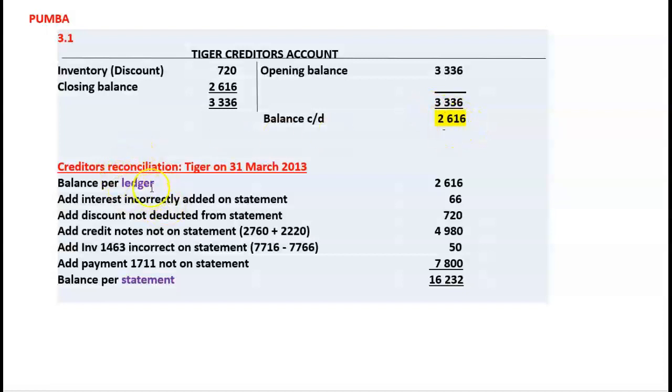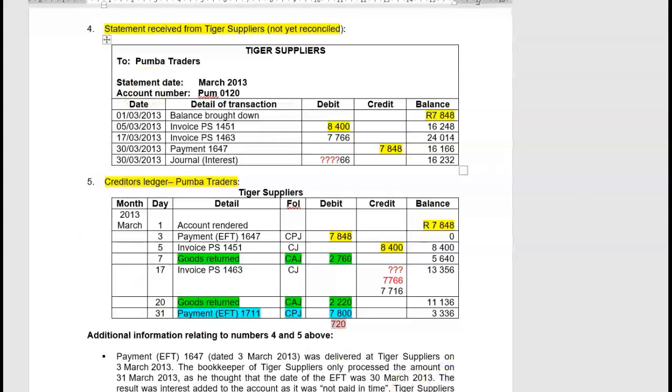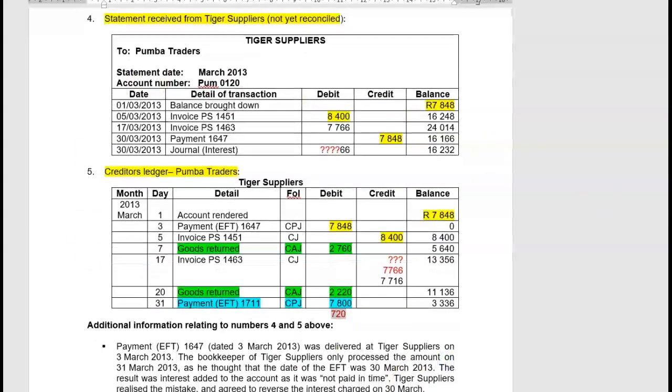So if I started at my ledger balance and I want to make my ledger balance the same as the statement balance, I have to add back the value of those two credit notes again to my ledger balance in order to reflect the same balance as what the statement does. So I will add it back to the ledger balance, whatever the ledger balance was supposed to be.